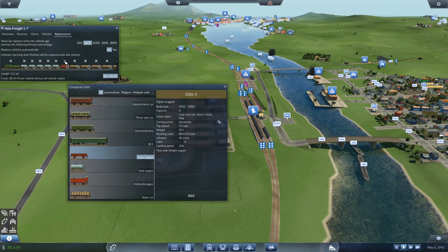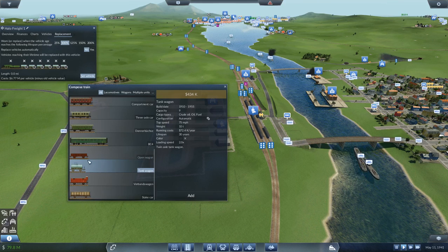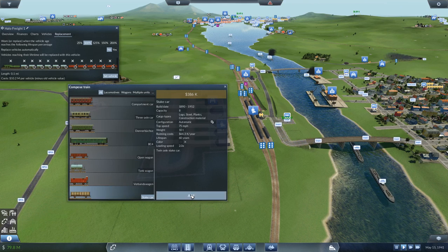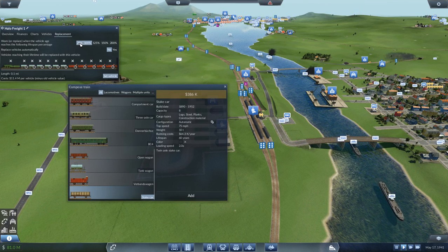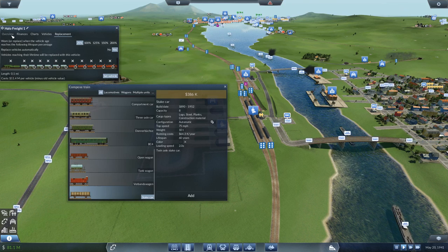We can probably afford to do 18 cars. So let's have another tank wagon and then 1, 2, 3, 4, 5, 6 and 1, 2, 3, 4, 5, 6. Okay, that's what we're going to go with. So I'm going to set this to 25%. Yes, automatic. Okay, this is going to be interesting then.